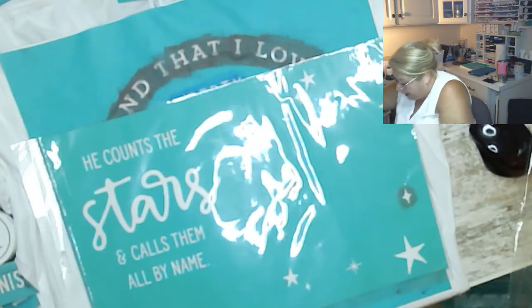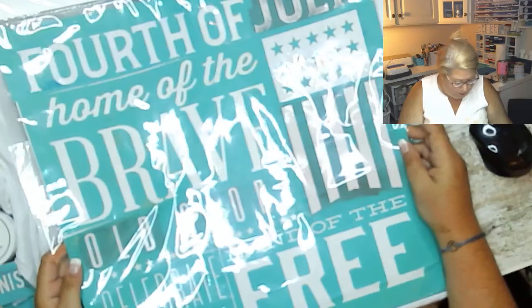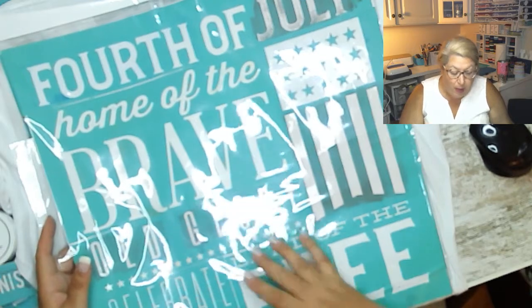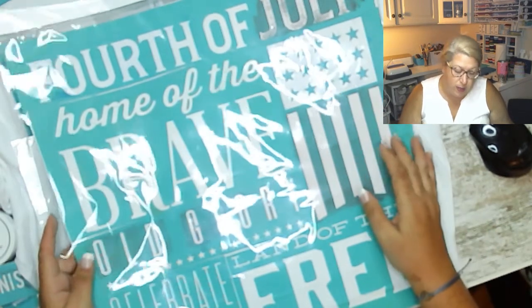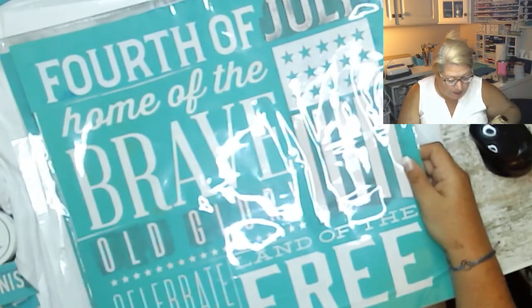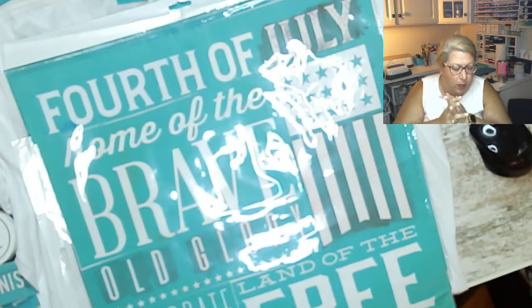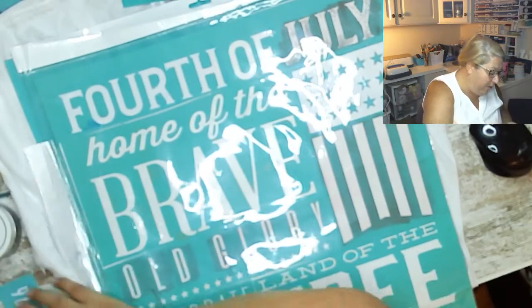The other thing that I have is our Home of the Brave transfer, and this was from last year, and I use this a lot as well. I really love our America transfers. I just think they're amazing. So I thought about using Liberty over that. I thought about doing the flag down the side. So what do y'all think? Who's all with me? Anybody thinking anything or feeling something?